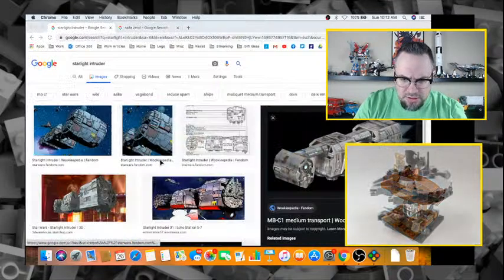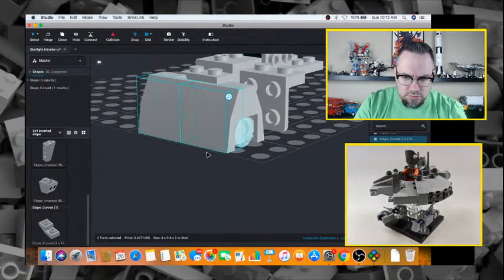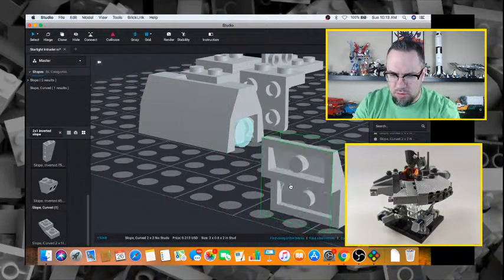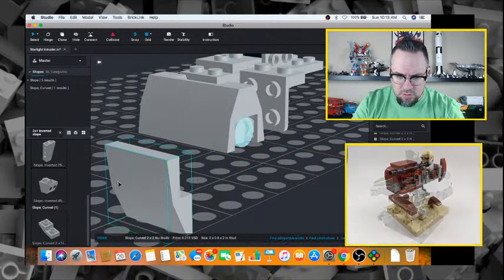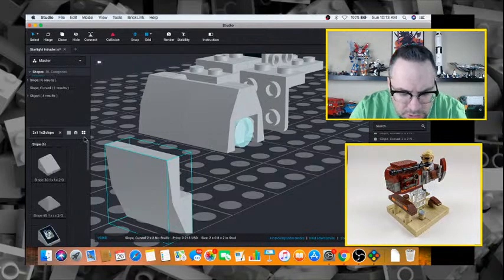So you want to make these a little more. Let's just get one. And we're going to get one of the regular slope, because I think I'm going to dirty this one up a little bit.